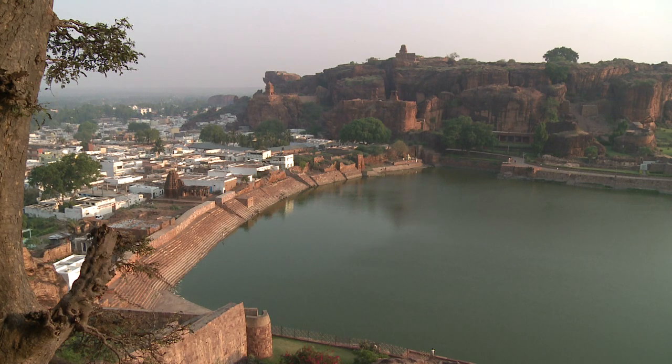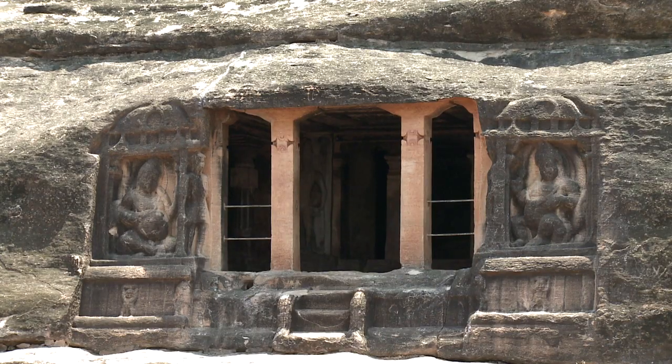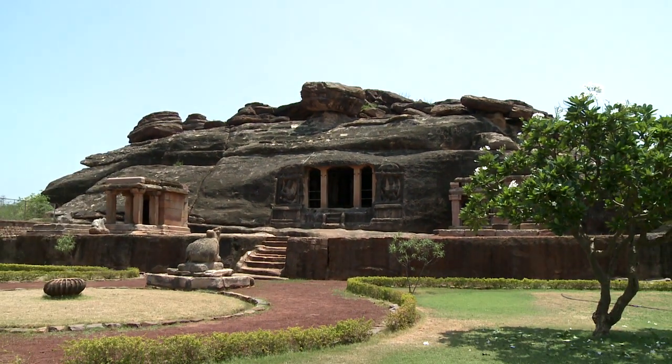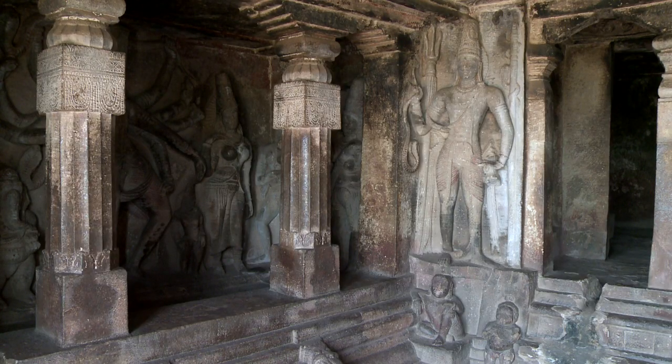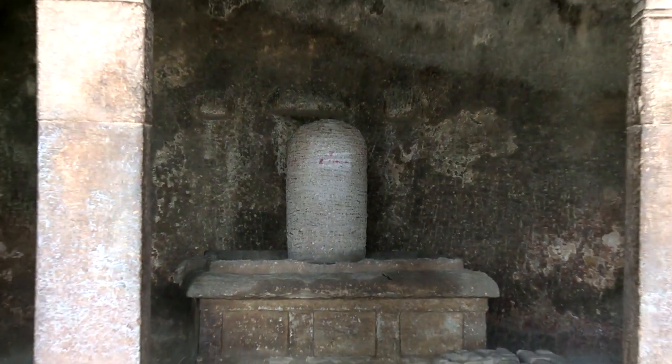The Chalukyas rose to power in the mid-6th century and made their capital at Badami. The oldest surviving monument of their rule is the Ravana Phadi cave at Aihole, not far from Badami. It is dedicated to Shiva and was probably made around 550 AD.